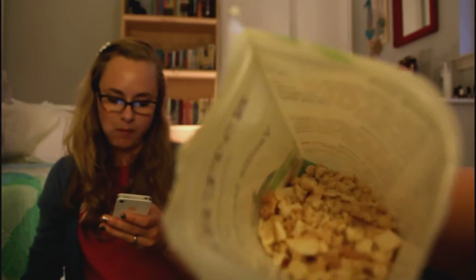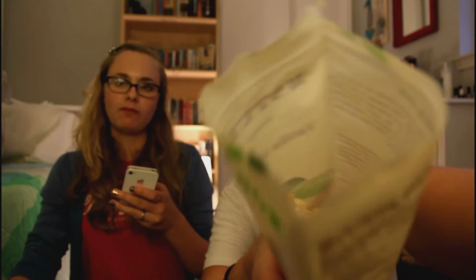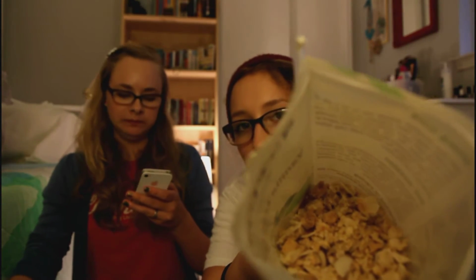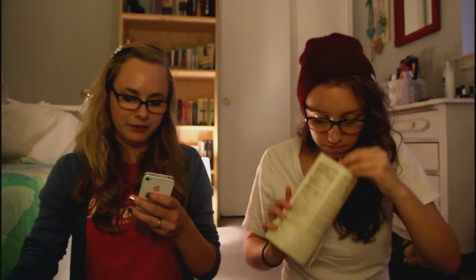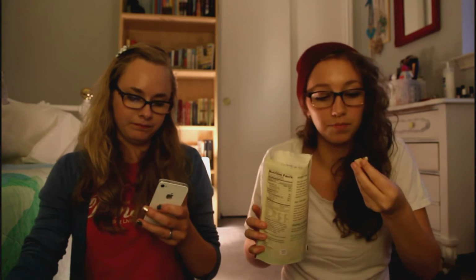Filming, Instagramming, and eating all at the same time. This is what it looks like. It's definitely granola. It's not like chunks or anything. So I guess you just kind of grab a handful of it. Do you want to try any? No. Okay. All right, you don't like coconut. This smells really good.